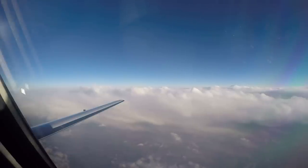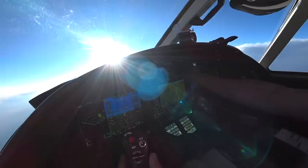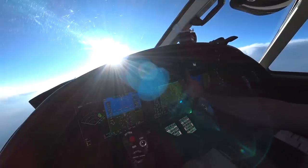2 Romeo Foxtrot, maintain flight level 360. Okay, we'll stop at 360, Citation 2 Romeo Foxtrot. 36.